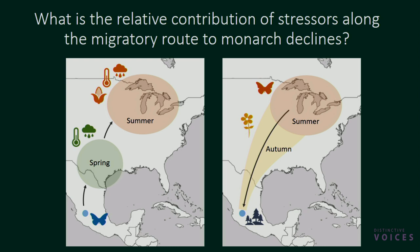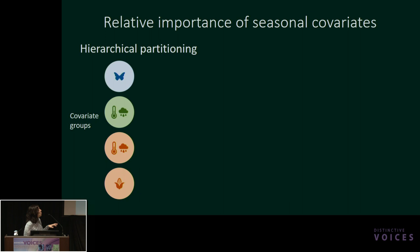But what we really want to know is the relative contribution of all the stressors along the migratory route to the decline. So not just what the values of those parameters are. So what we had to do is use this approach called hierarchical partitioning.